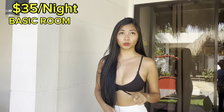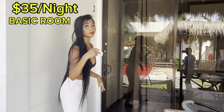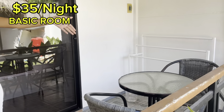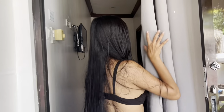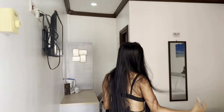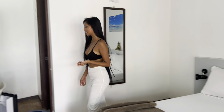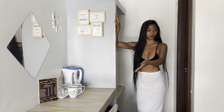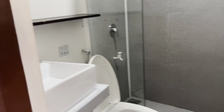Now we are here in our basic room. This is the cheapest room, at 2,000 pesos, which in dollars is about $40. Come inside. Again, we have our little balcony, our garden, and still the pool view. So this is our basic room. We have our flowers, of course, and the bathroom here. Of course, we also have our aircon and ceiling fan.